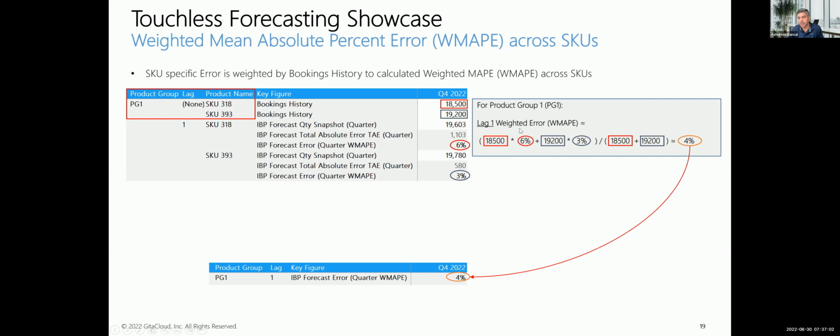So we are essentially doing a weighted error, with the actual booking quantity, the booking history, being the weight that is applied. With this approach, if something is selling a lot and has high error, then obviously that error counts. If something is selling very little and has high error, in the larger scheme of things to the business it doesn't matter as much. Now, we do have the ability to also see the unweighted raw error averaged at higher levels, but I'm just showing you the weighted MAPE.